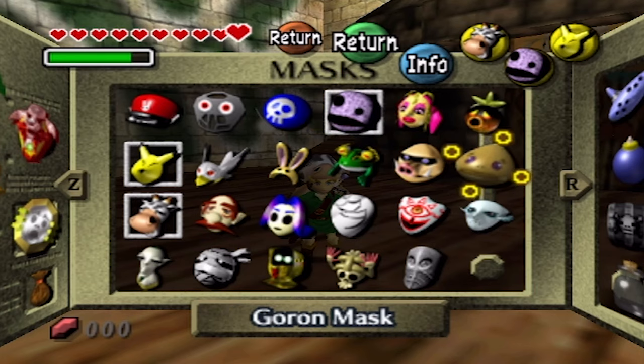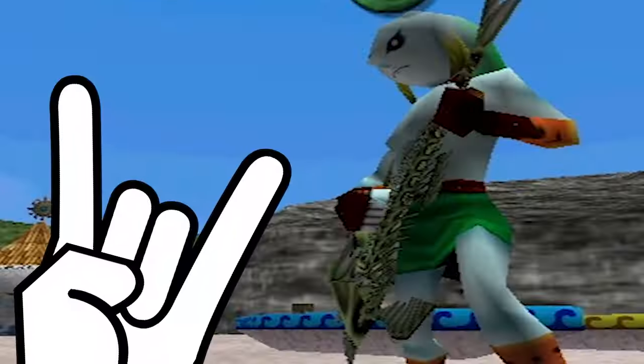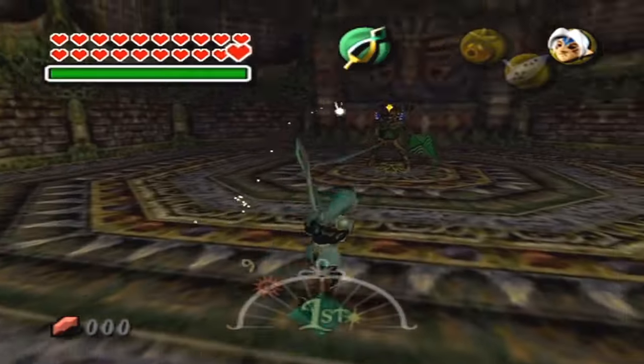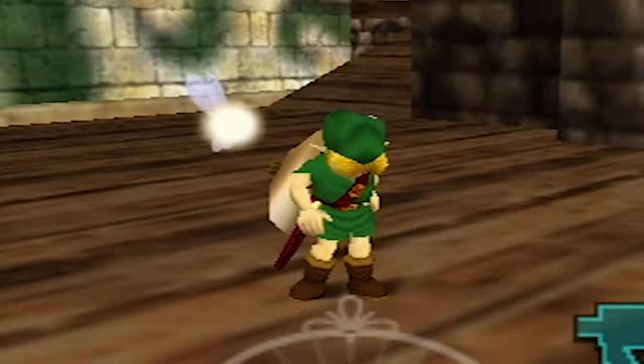Some of the coolest items in Zelda are the masks from Majora's Mask. Put on the Goron mask and you're all like, roly-poly! Put on the Zora mask and you're like, like a guitar! And put on the Fierce Deity's mask and you're all like, oh, look at me, I'm big, I'm awesome! But you know what's better than all that stuff?